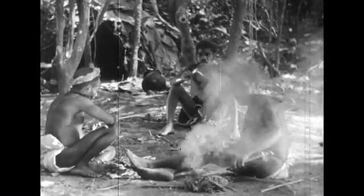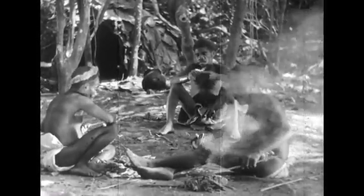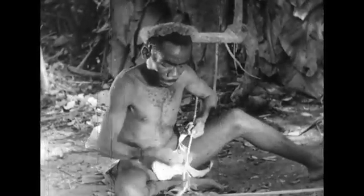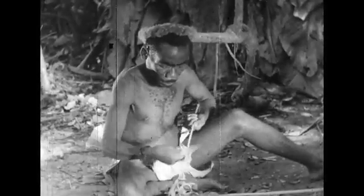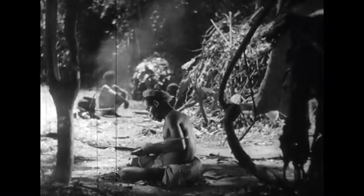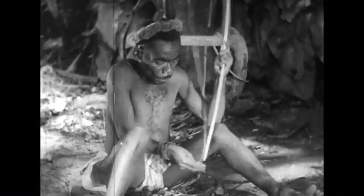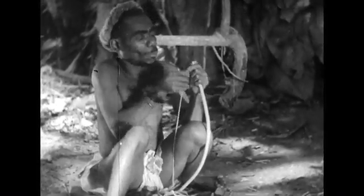Hunting is the principal activity of the men, several of whom we see here making arrows. Fire is used to straighten and harden the arrows, which are made from small branches of certain forest shrubs and trees. Wood for bows comes from tough, springy native woods. When the bow has been completed, a string made of twisted, tough vegetable fiber is attached.